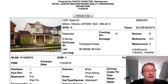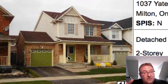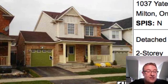Now Yates Drive, I don't know what it is about Yates, but there's a guy with a burnt orange car, and he's got a garage, and he painted his front door all burnt orange. These guys have done a pea green thing. I don't know what's going on. 359 detached home, awesome price for a detached home.